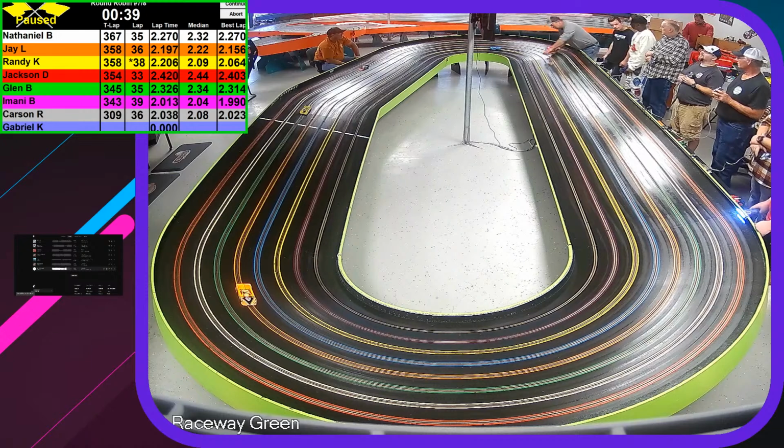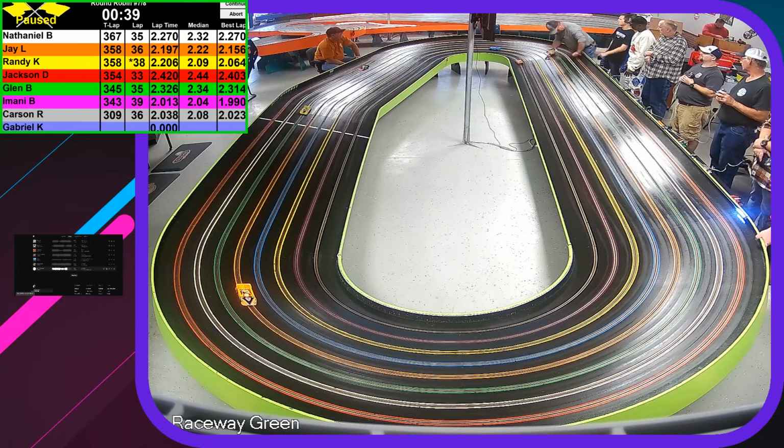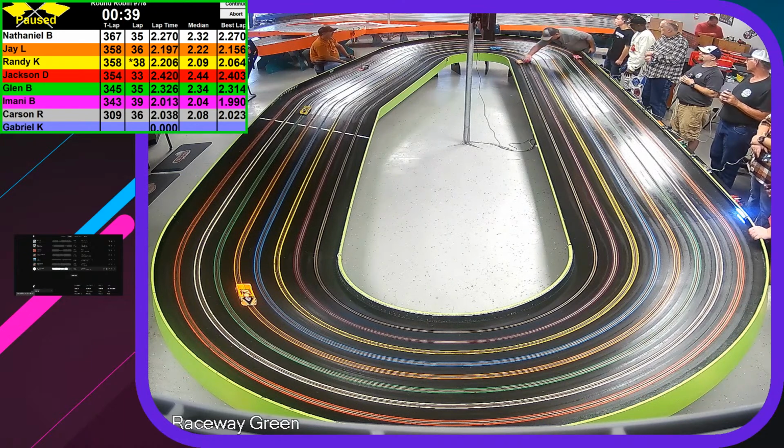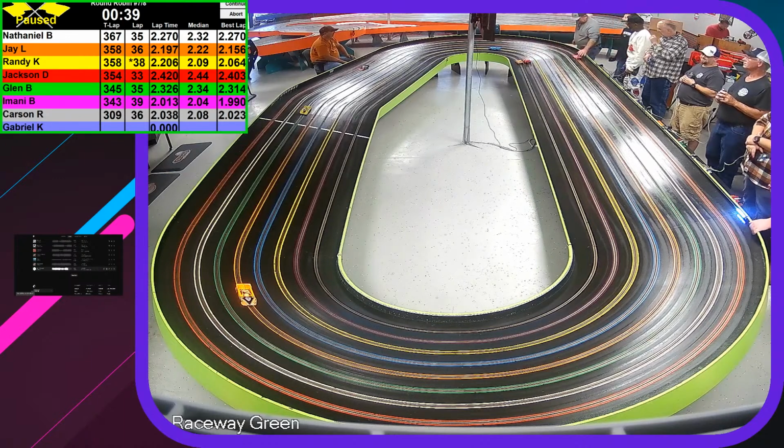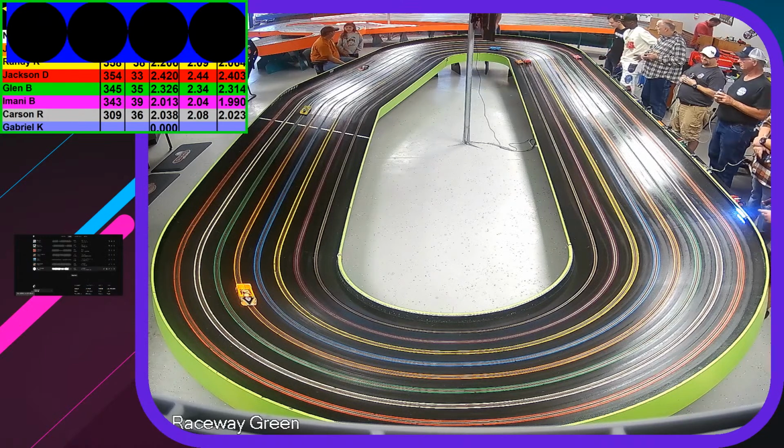Jay Latham and Randy Curley currently tied here. Randy Curley down on the lower lane. Most likely we'll see him make the pass here within the next few seconds to take over second position. Jackson right there biting at the bit on red lane.